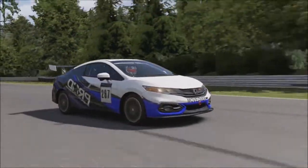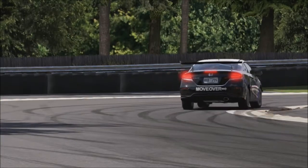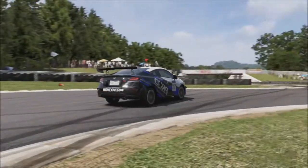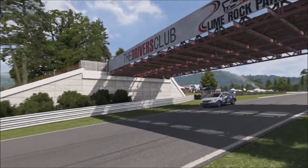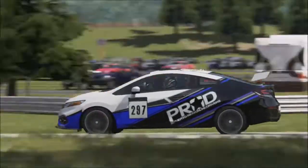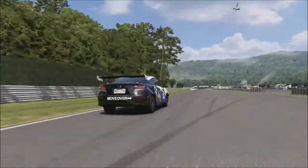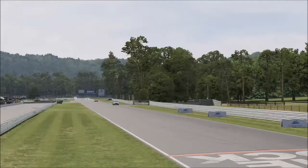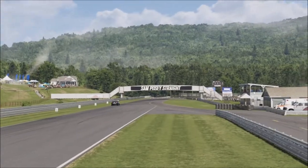Yeah, it is quite nice to see the Civic finally here in the ETCC. It has been a long time coming. Not quite sure why everyone was avoiding the Civic. I thought it would have been one of the more popular cars here, but there you go. But yep, that does actually mean, I believe in this race we had one of every single car running here in ETCC, which is quite nice.